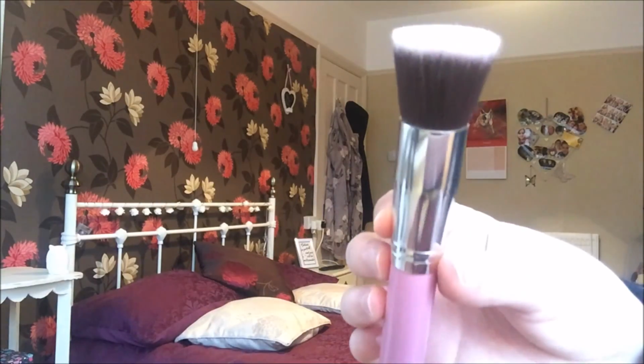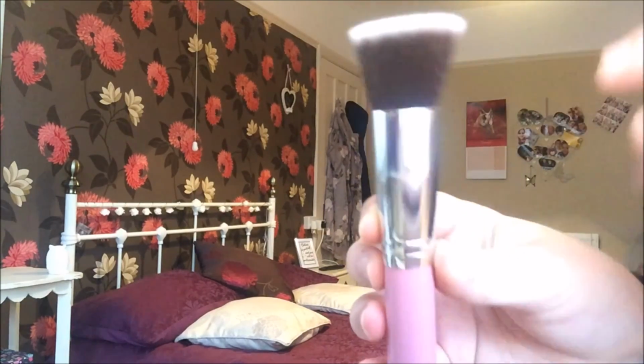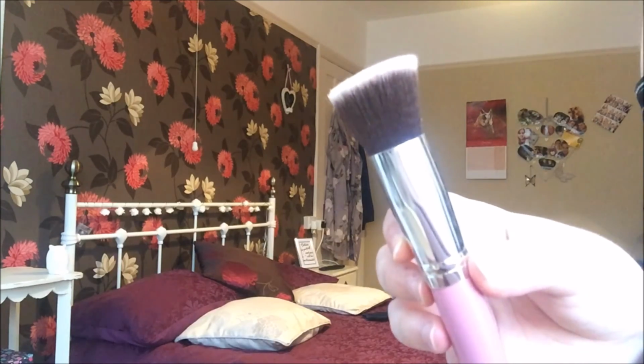So to apply my foundation, I am going to be using this Kabuki brush. It's a flat top and it's so soft, and I will show you how I apply my foundation. I will put a tiny bit on my hand. Right, so I've applied a blob on my hand. I will get my hair out of my face, and I will start applying. When I apply my foundation, I don't like to swirl it around, because I find it gets rid of the coverage and the foundation. So I find a patting motion is a bit better.